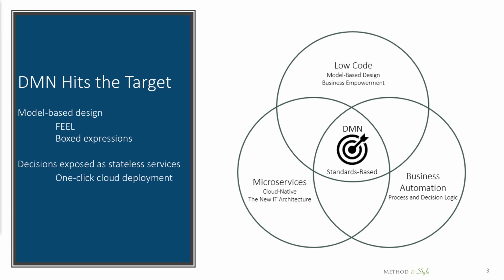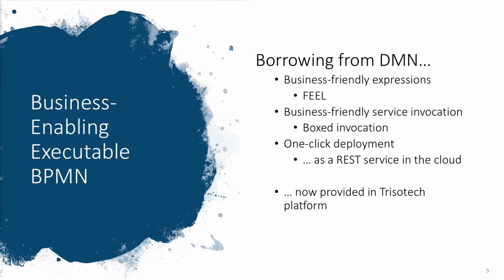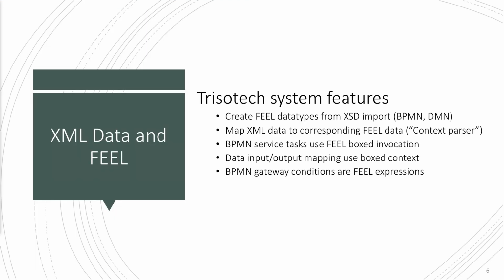So you can, as you just saw, create executable decision models without programming using FEEL and boxed expressions and deploy them in one click as cloud services. But to be practical, decision services need to be wrapped in a process to obtain the input data, to validate it, to transform it, and to take action on the decision result. So as you just saw, TriCetech lets non-programmers create executable BPMN by borrowing FEEL and boxed expressions from DMN and deploying also as a cloud service.